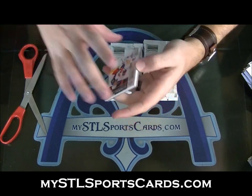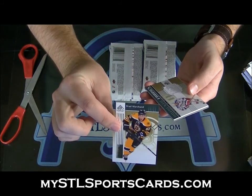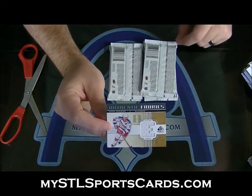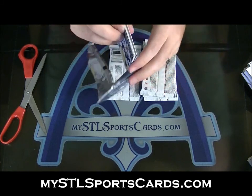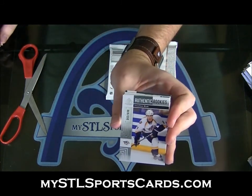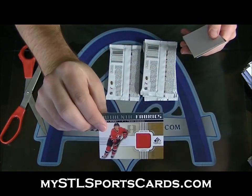Authentic Rookie of John Moore for the Columbus Blue Jackets. For Boston, Brad Marchand, numbered to 100. And for the Rangers, Mark Messier. There you go, Nashville. Jonathan Blum, Authentic Rookie numbered to 699 for the Predators. And Corey Perry for the Ducks. Authentic Fabrics.